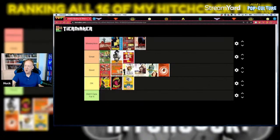And both of these are so good. I will say Family Plot I was the most surprised by because it was the last one in the collection here, and not a lot of big stars, but it's a really good blend of comedy and drama. It's got Karen Black also in this, William Devane, and of course Bruce Dern. Man, it's tough. And I really like Torn Curtain as well.